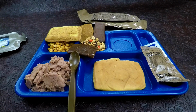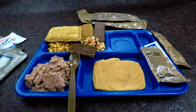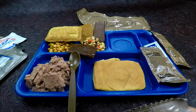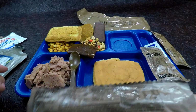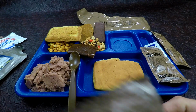Alright. That is our cheese spread. So let's go ahead and get tortillas. I'm not really sure what we're going to use tortillas for. I guess you can make like a tuna tortilla, I guess. I'm not really sure. Kind of puzzling what you would use the tortillas for.